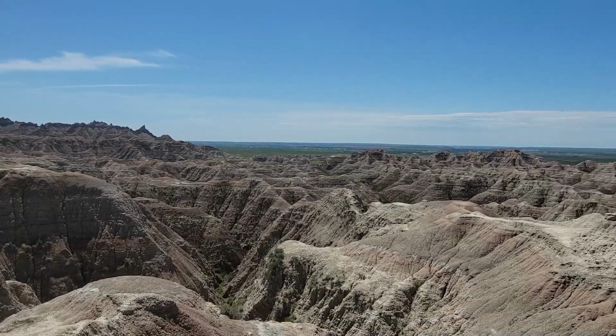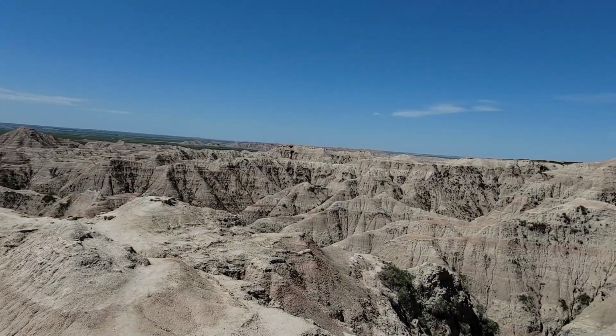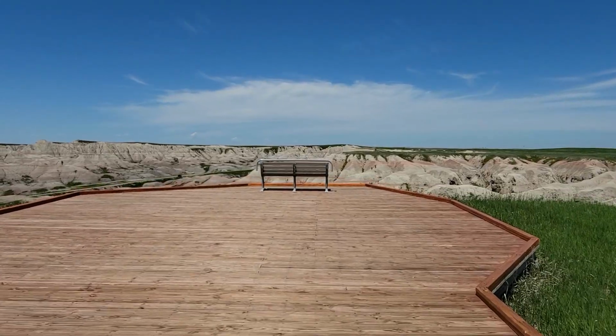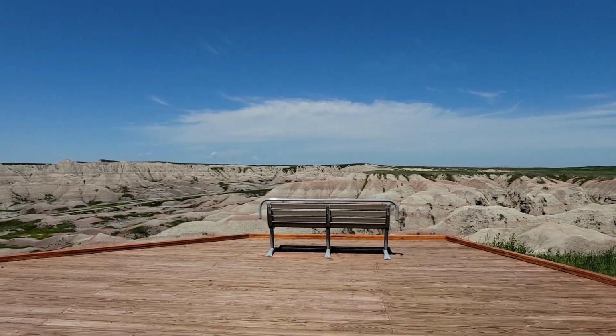But just like everything else, things have been here for such a long time, but millions and millions of years the Badlands have been around. And the Badlands in general are 244,000 acres. It's pretty big. We're gonna do the scenic loop. We're gonna try to see some more wildlife as we've been seeing throughout season four, and just continue to travel around.